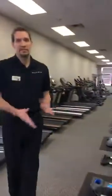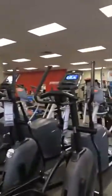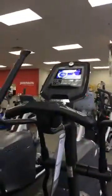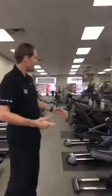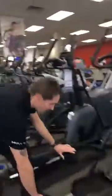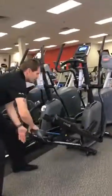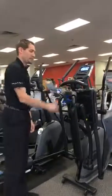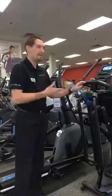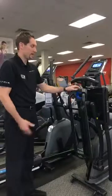So here we have some Horizon Fitness ellipticals. One of these is the Evolve 3, one is the 5. They fold up. That's really rare in the elliptical industry. And then we also have some ellipticals that are small too. So they don't fold up, but they're small, anywhere from 5 feet to 6 feet, but 5 feet is very small. So these guys, you simply lift it up like a treadmill. Some people are like, wow, I didn't know it could do something like that, but it's still substantial even though you're folding it up.